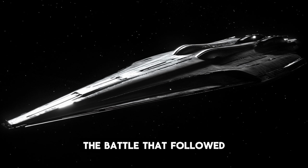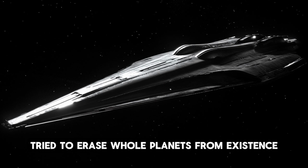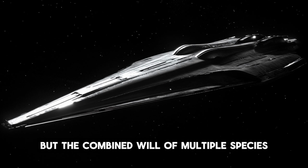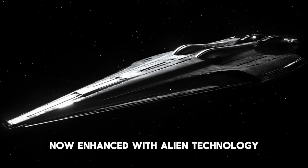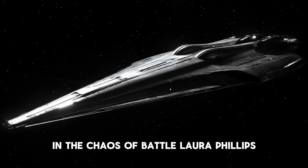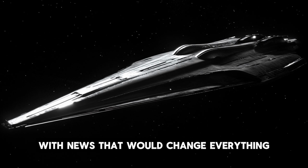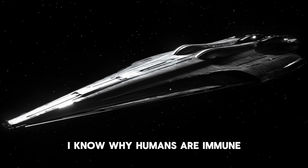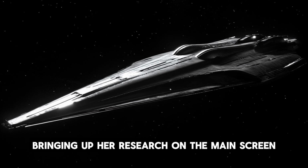The battle that followed was unlike anything in human history. The architects' ships tried to erase whole planets from existence, but the combined will of multiple species kept reality firmly in place. Peter's probability shields, now enhanced with alien technology, protected the major settlements. In the chaos of battle, Laura Phillips, a human geneticist, made a breakthrough. She rushed into the command center with news that would change everything. "I know why humans are immune," she announced, bringing up her research on the main screen.